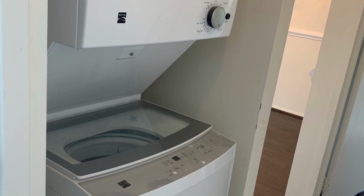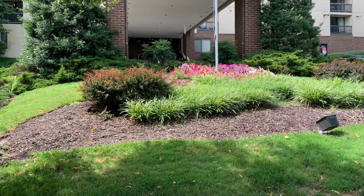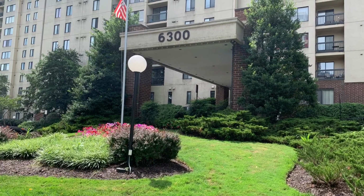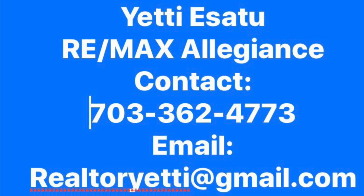The washer and dryer is located in the unit, and as you see, it is also brand new. The unit has two bedrooms, two baths, and it is called roommate style with lots of privacy, and hardwood flooring is throughout the unit. So come and visit and make it yours.